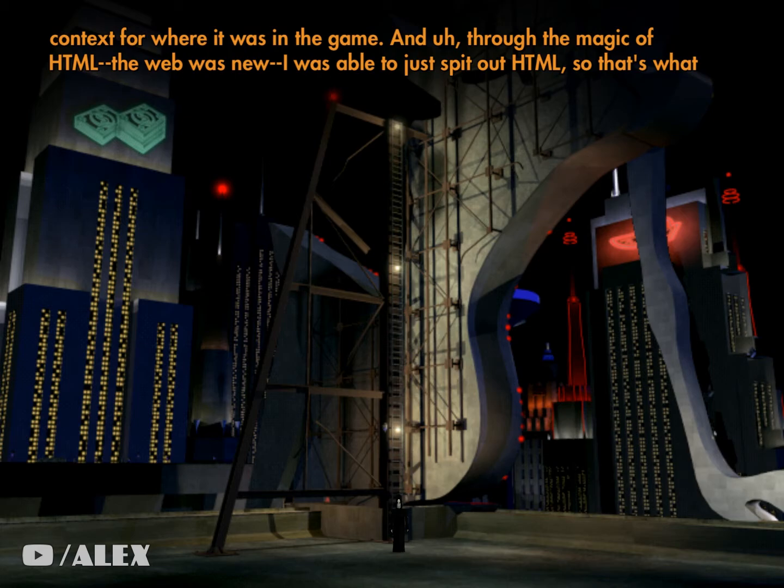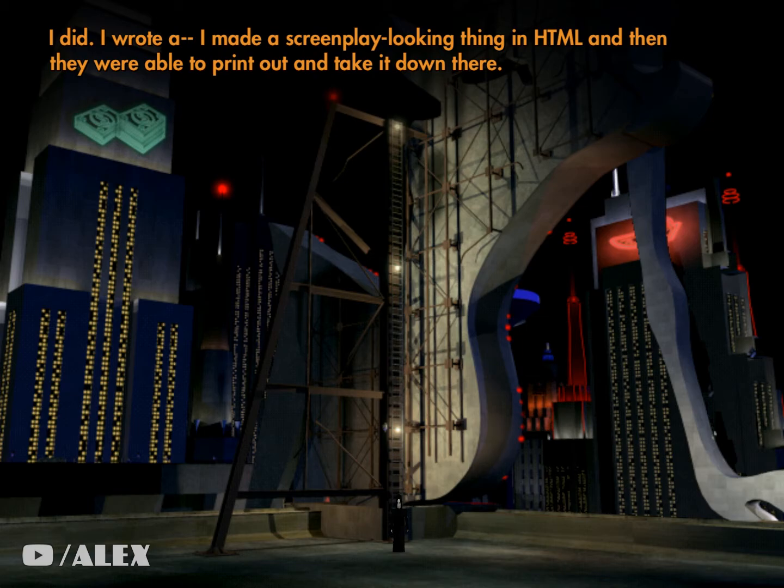And through the magic of HTML, when the web was new, I was able to just spit out HTML. So that's what I did. I wrote something that made a screenplay-looking thing in HTML, and then they were able to print it out and take it down there.